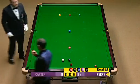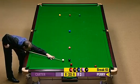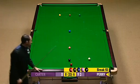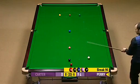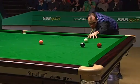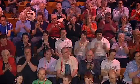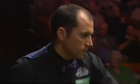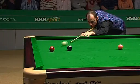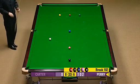He's okay. 93. That's another super shot. Okay, the frame's over, but he cued that beautifully. 94. This will be Perry's fifth century of the tournament, the 57th in all, pursuing the all-time record of 68 at the Crucible. The 80th of his career.